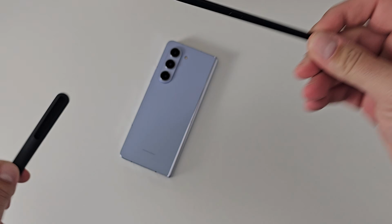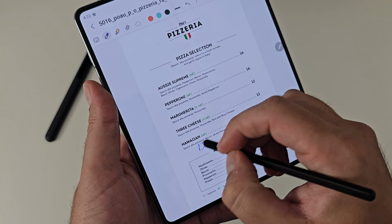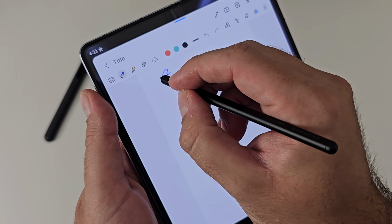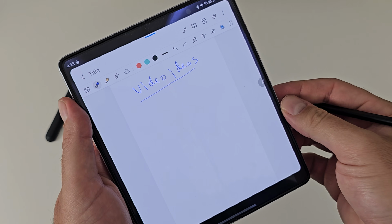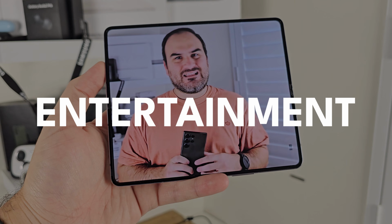And the last point with productivity is an optional accessory, but S Pen support. You can buy S Pens to support the inner display, made by Samsung of course, and you get all of the same functionality and features the S Pen gives you: screen off memo, interacting with Samsung Notes, and there's even creativity stuff. So there's a lot that you can do here from a productivity sense, and no phone on the market matches it right now, globally.